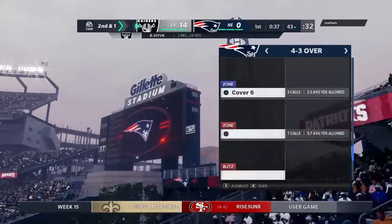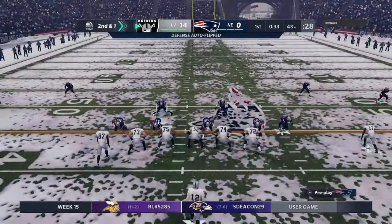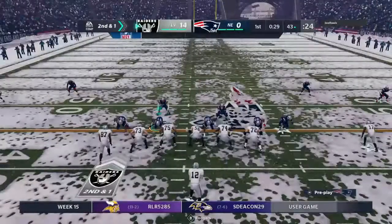And a lot of times these plays, they either go for nothing or they go for big yardage. And here, they got to the outside, turned it upfield, and ended up getting a nice little gain out of it.